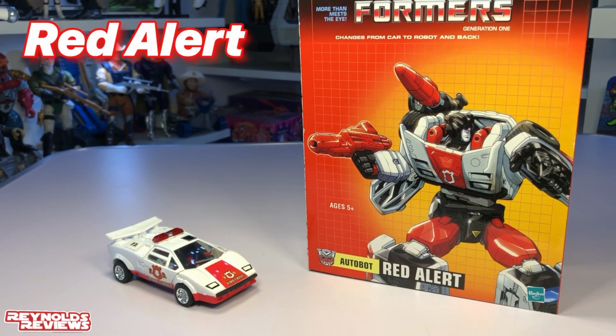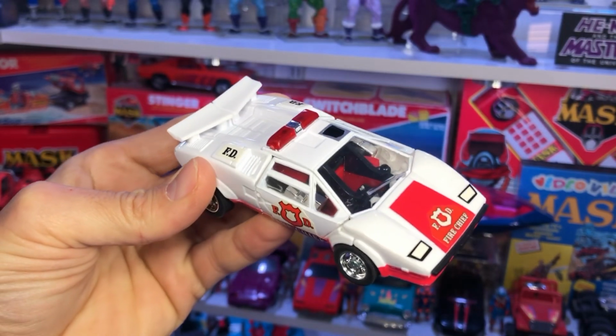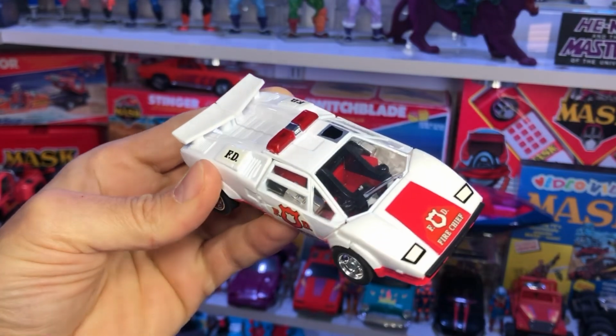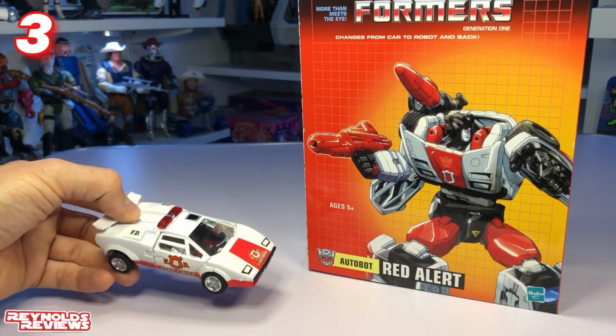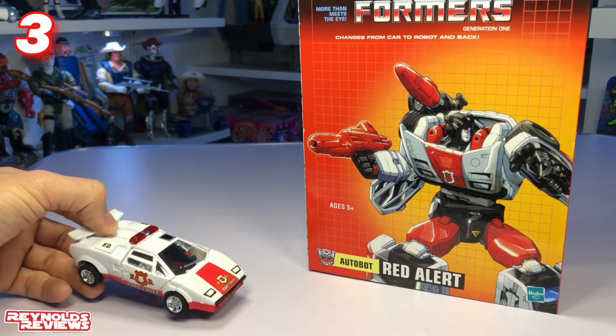And in at my number 3, who could argue with this one? At number 3, I've got Red Alert, and I absolutely love this guy. This is one I had as a kid. Again, this is the commemorative version, but exactly the same as the G1s, I believe. But what self-respecting kid in the 80s would not want a fire department vehicle that's a Lamborghini Countach, or as our Tez would say, part of the Lambros?